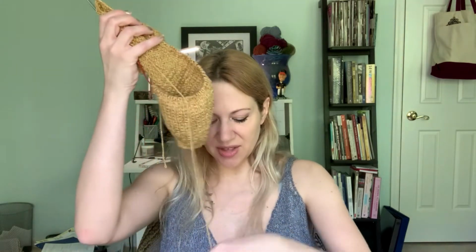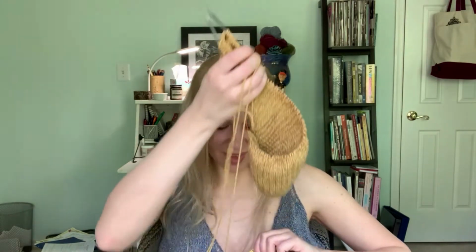So I'm not moving particularly swiftly. It's not a huge priority. It is probably not going to be cool enough to wear a wool cotton blend again here until at least September. So that is not a rush, and I also just have a lot of other stuff kind of going on.